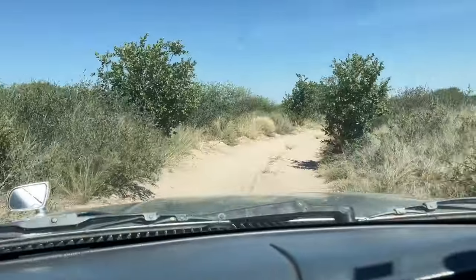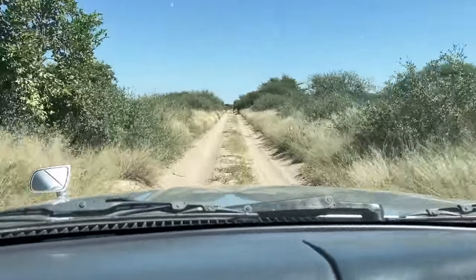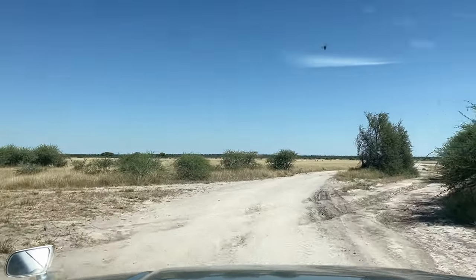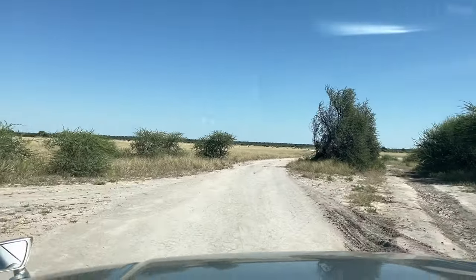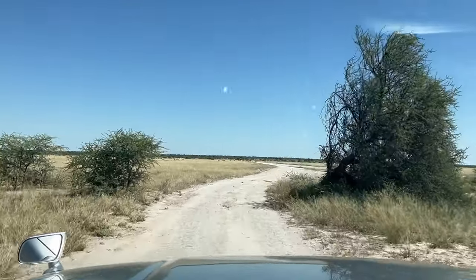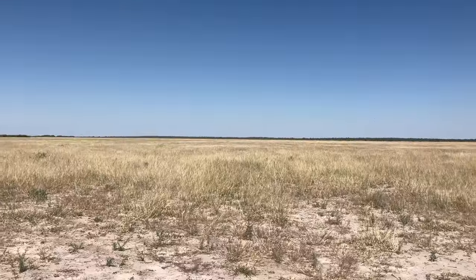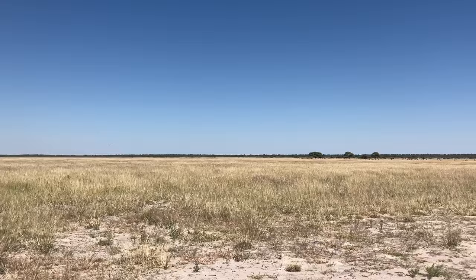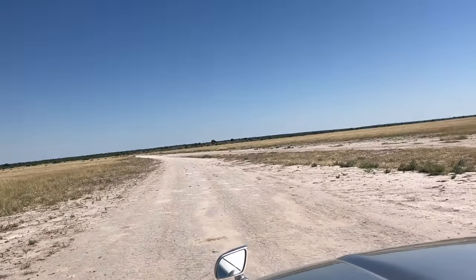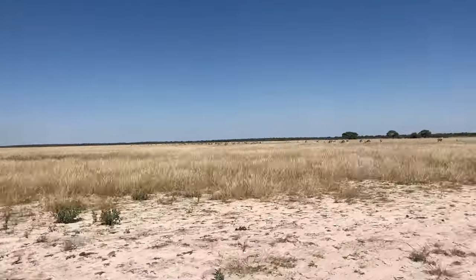But as you can see in here, the road to Deception is not too bad, and it didn't take us very long before we pulled into Deception Valley. I love this place. It is one of the most beautiful places, I think, in Botswana. It's so isolated, so calming, and yet at the same time so wild and untouched. This was going to be an epic adventure.